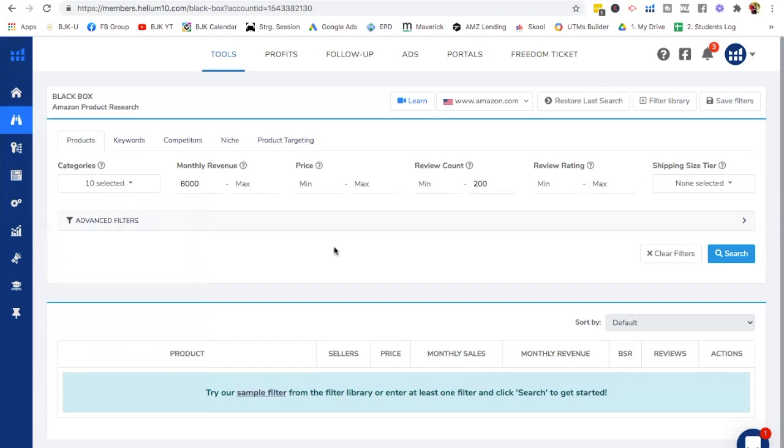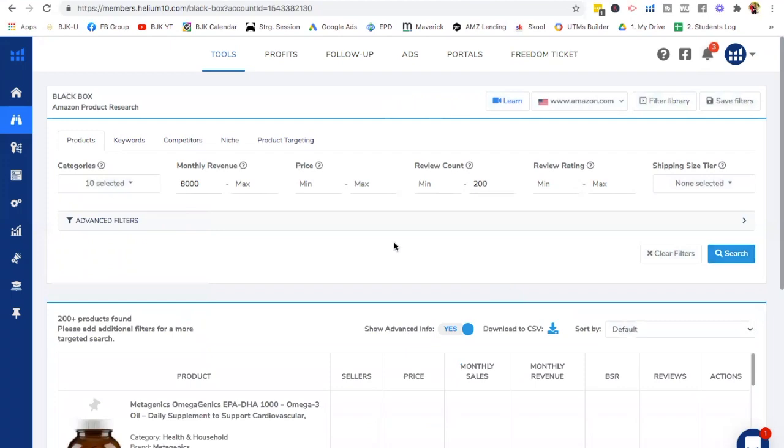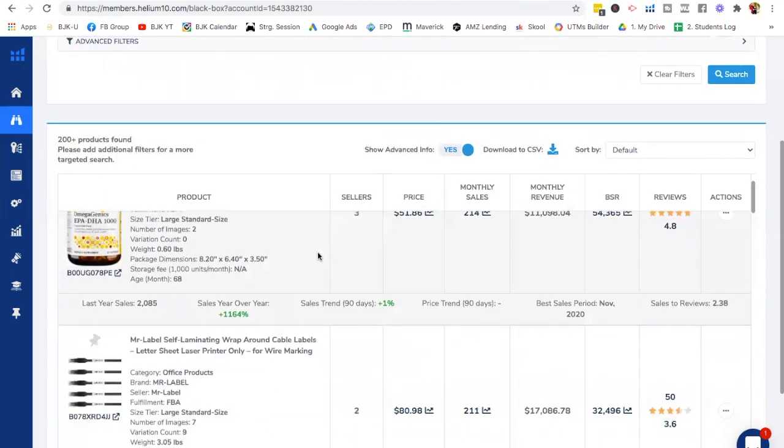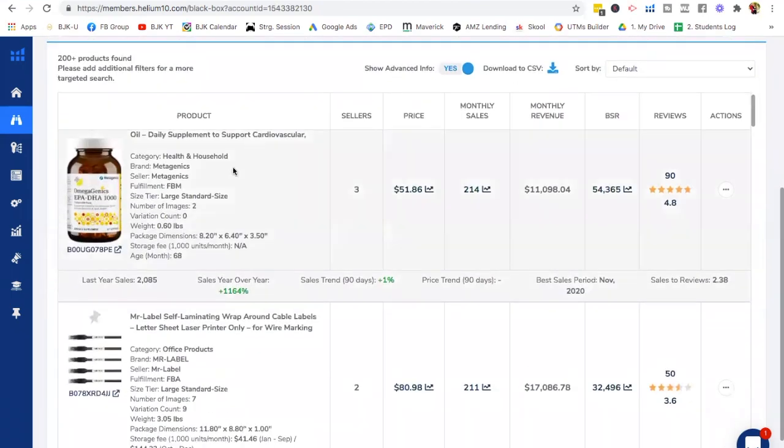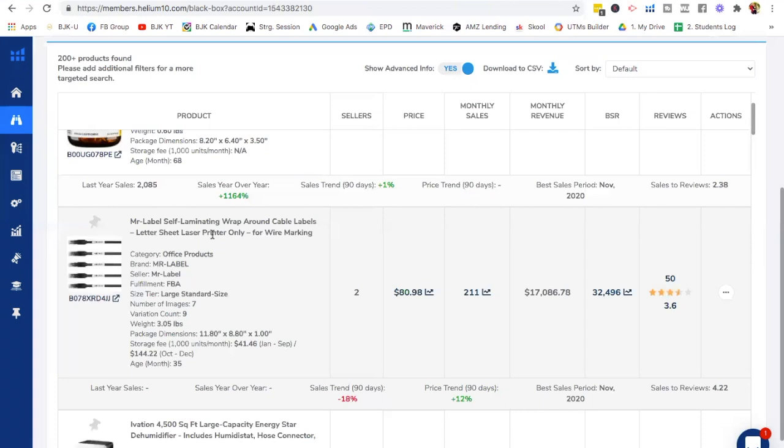1, 2, 3, 4, 5, 6, 7, 8, 9, 10. Okay, there you go. So that's 10. And then I'm gonna say search. Okay. So then what I'm gonna do is I'm gonna just keep scrolling through. You know, I don't wanna sell anything that has FDA, too many, you know, all this other stuff, and it's just too much work for me.